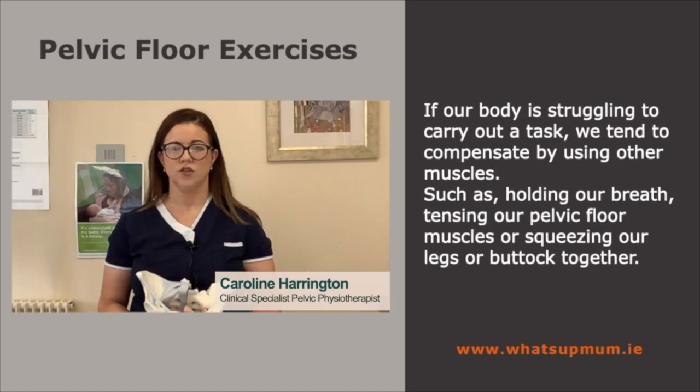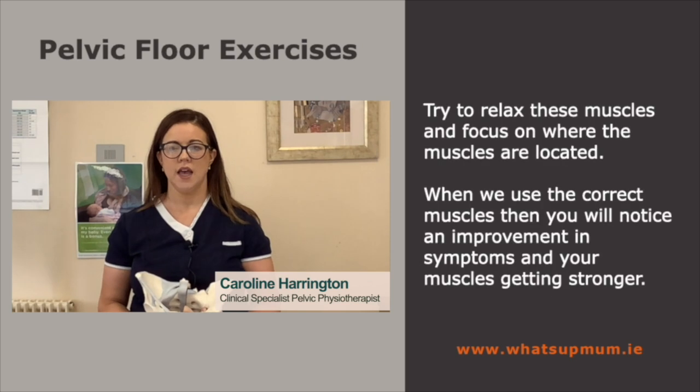If your body is struggling to carry out a task, we generally compensate. How we do this is either using our breath, tensing our pelvic floor muscles, or tensing our bum cheeks. Try and relax these and just think on where it's located or one of the visual cues that I discussed earlier. When we use our correct muscles, we notice an improvement in our symptoms and our muscles get stronger.